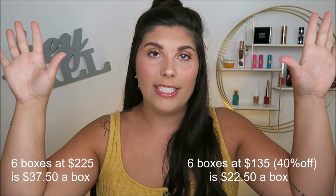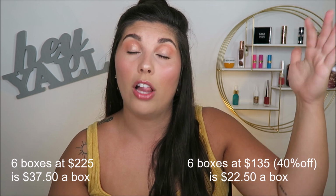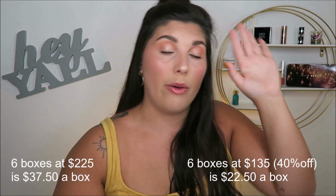What's even more absurd to me is the fact they always offer coupon codes. So when I originally bought it, they gave me a 40% off coupon code. So I ended up only paying $135 for 6 boxes with 7 to 8 full-size products in it, which to me, that is a more reasonable price. And I will write the breakdown of what that makes each box if you pay $225 versus $135. I will have that on the screen because I cannot do that kind of math in my head.